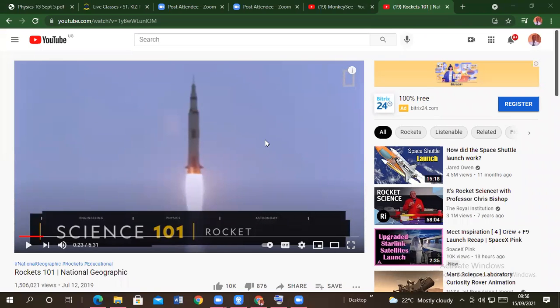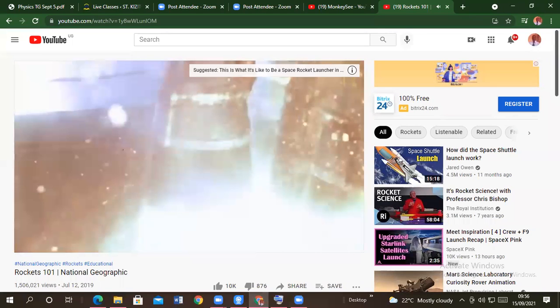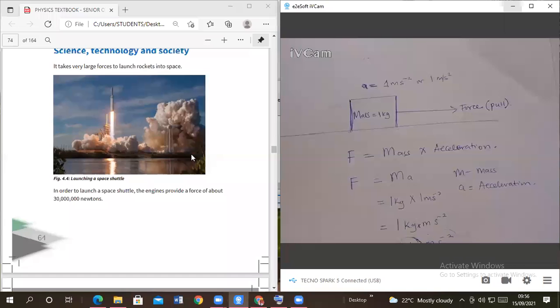Now, the 15 seconds I gave you, welcome back. So you missed a lot, but we are showing you how this kind of rocket needs a lot of force for it to go up. And because it is enormous, because it has a bigger mass, because there is gravitational force, it needs a lot of force for it to go upwards. And also the directional force will point where? Upwards. So that's what they were showing here.